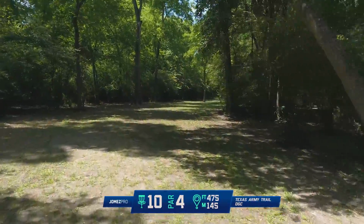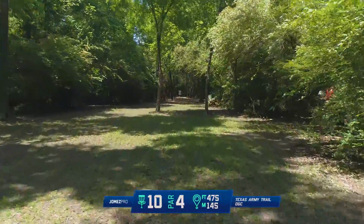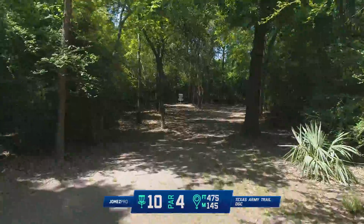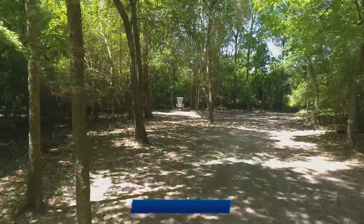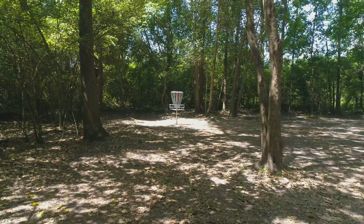Absolutely. Hole 10, par 4, 475 feet. Kind of plays like hole 9 in a way. You're given a straight opportunity. You don't want to go too far, and you don't want to bite off too much distance. I think you're just going to play a controlled layup shot. Absolutely. Just kind of going the opposite way.